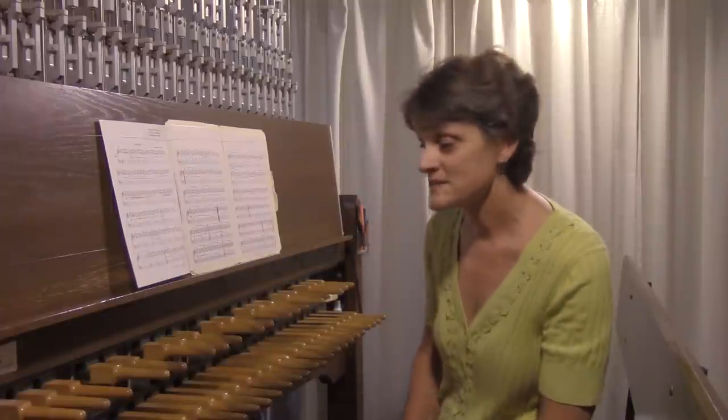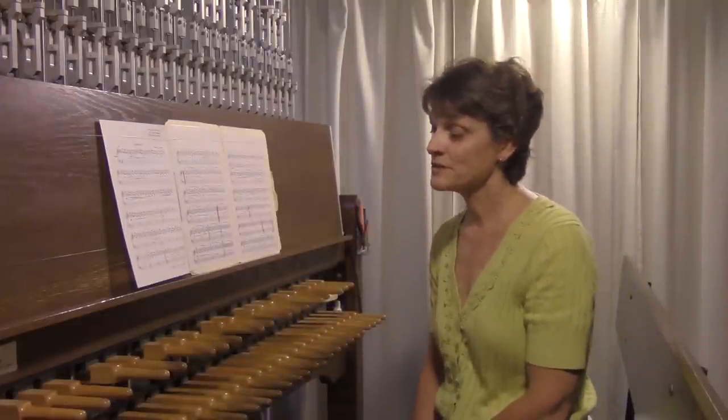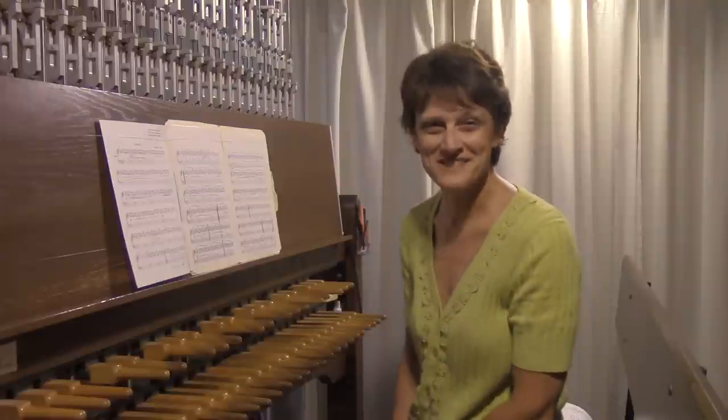We have four octaves arranged like a piano. These are your white keys and these are your black keys. And for those of you who play piano, this is middle C for us. So we have one, two, three, four octaves.